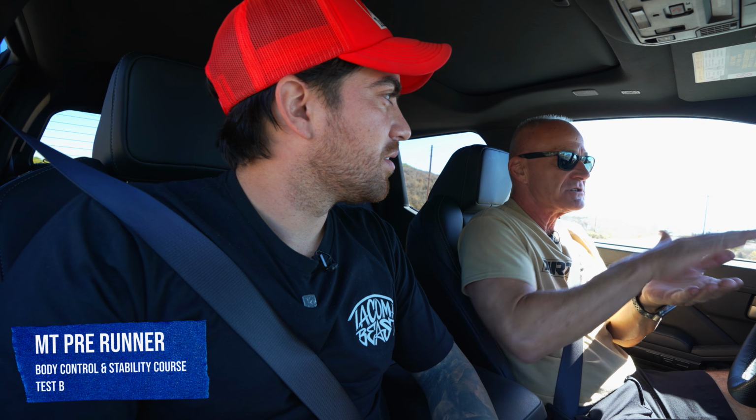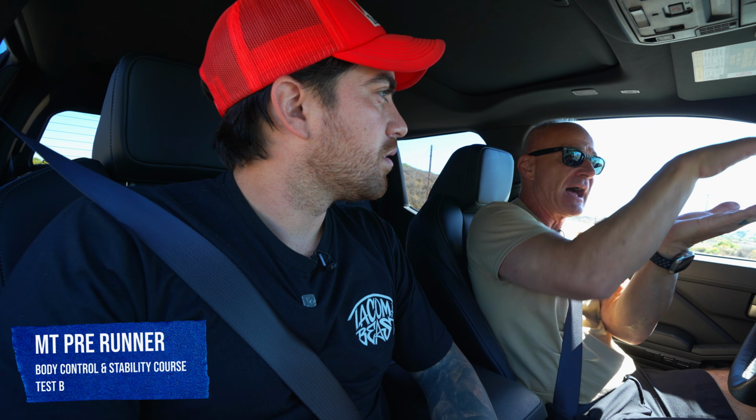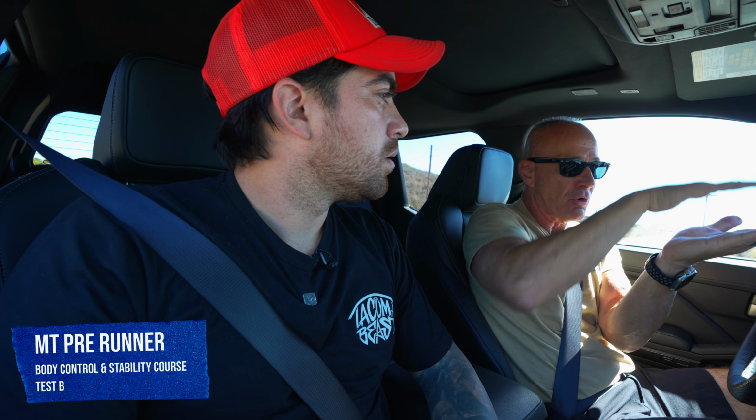The next thing we're going to do is go up the shelf, and this launches us. What we see is how well the vehicle flies, and does it fly flat? Or do we come off and start pitching or bouncing? And then when we land, we want to see one cycle. It's called critically damped. One cycle, done. Okay. One cycle. Send it.